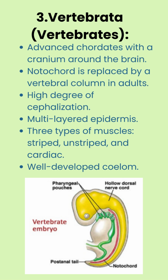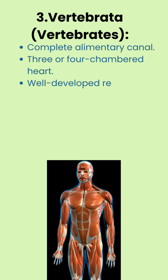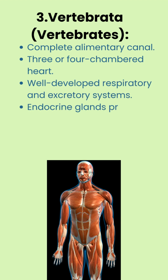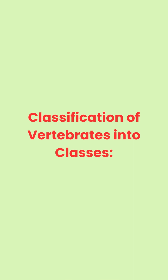Well-developed vertebral column. Complete alimentary canal. 3 or 4-chambered heart. Well-developed respiratory and excretory systems. Endocrine glands present. Mostly reproduce sexually, except hagfish. Examples include humans. Classification of vertebrates in classes.